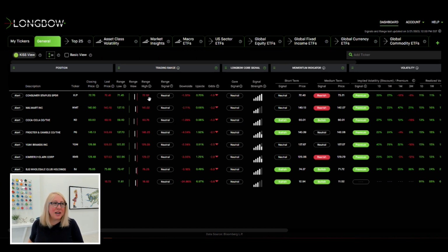So here you can see I've got the staples XLP here. All of these are neutral now, but we had Coke with the overbought signal earlier this morning. We've got Walmart, Procter & Gamble, Yum, Kimberly-Clark, and BJ's Wholesale Club were all on the list this morning, including Staples, the ETF. So all of these, but you can see that the core signal is neutral. The range right now is neutral. Pretty high odds to the downside because people plowed into them after the banking crisis here.